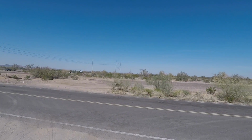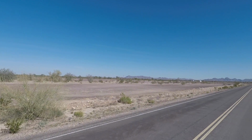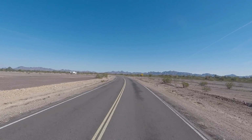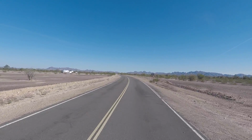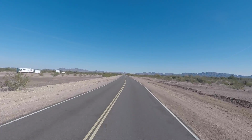Getting a little windy out here. Alright, let's head on down. Now you can camp on both sides up here. It kind of goes back and forth. Majority of the camping would be on your left or north side, but you can camp in certain areas on the right hand side. I'm going to get down here about a mile and then we'll launch a drone, get a good shot of it.